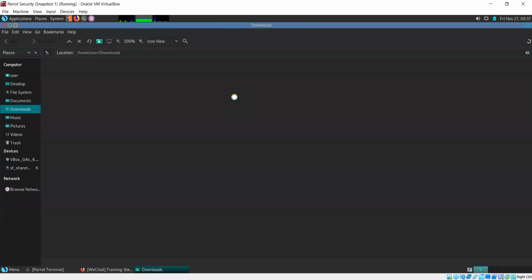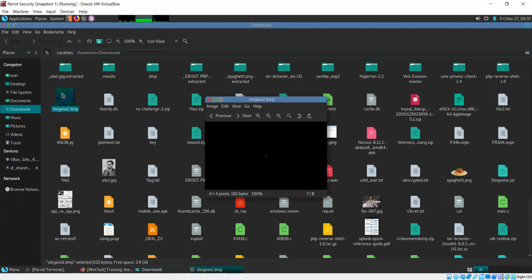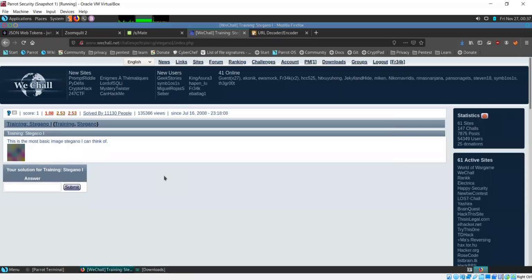I go to this folder, to this directory. You see there's this image stegno1.bmp, and it's a very small bitmap actually, so you can't even open it and see it properly. So what should we do in this case? Steganography, like hiding the text behind the images. So that means we need to figure out what the hidden thing is.